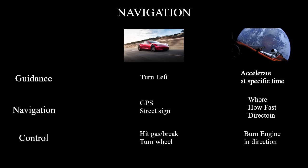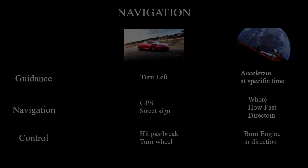On Earth, guidance and navigation are pretty simple, at least if you know where you are. And vehicles usually behave in an expected manner. We turn our steering wheel to the left and our car moves to the left. We hit gas and we go faster. In space it's a little different. To understand why guidance, navigation and control are so important, we need to take a look at some simple orbital mechanics and understand the concepts.